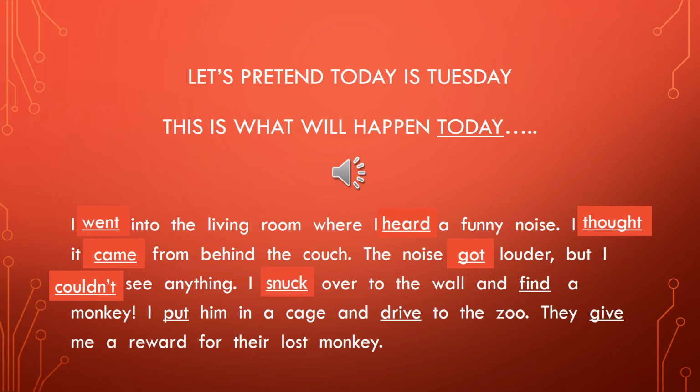Sneak changes to snuck. And find changes to found. Don't let this next one trick you. Put does not change at all. Drive becomes drove. Give becomes gave. Great job. Now I'm going to read the sentence through in the past tense.